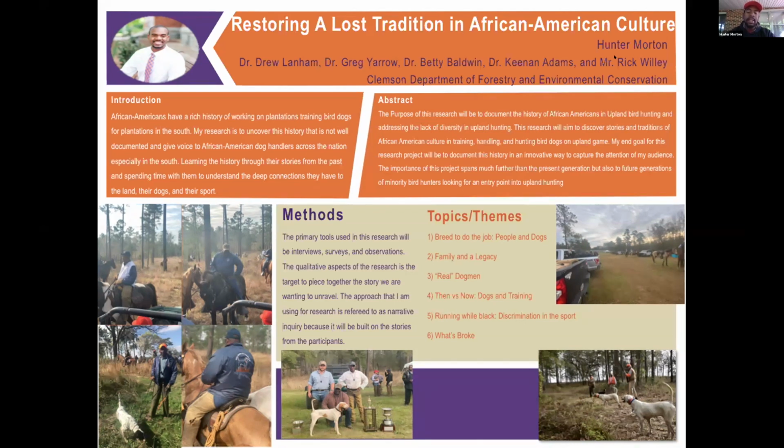A big thing I've seen in interacting with their group is their family and legacy. A big part of my research is looking into the history of training dogs in African American culture, going back into slavery times, when a lot of African Americans were training dogs for the plantation owners to bring their colleagues out to hunt on the plantation wagon. Their jobs were to handle the mules and handle the dogs. Basically all of the work that went into the hunt was put on the African Americans.